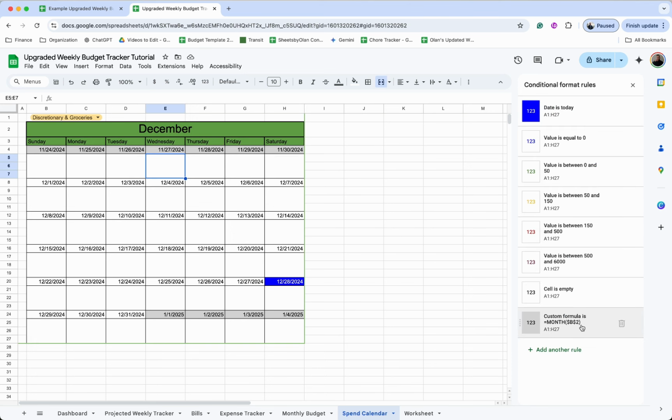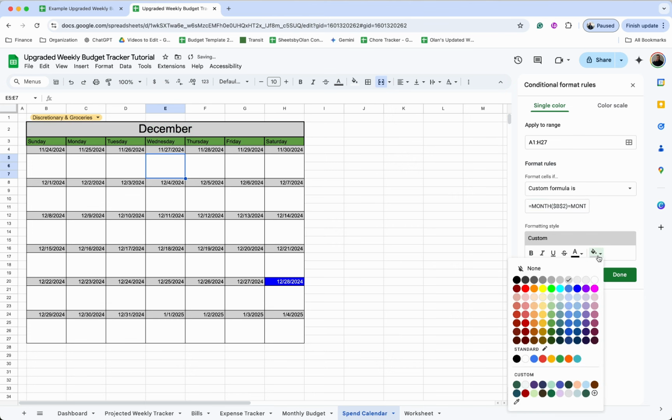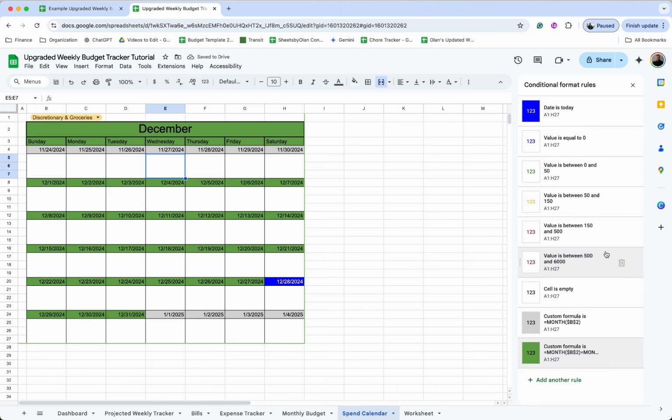All right, let's go back into the rules, add another rule. This time we're going to change the not equal sign to equals, and we're going to change that to whatever color you want that to be. So let's make that a green color, for example, and hit done.